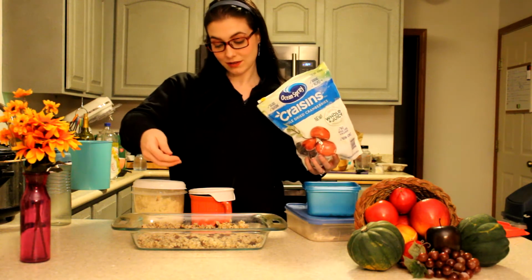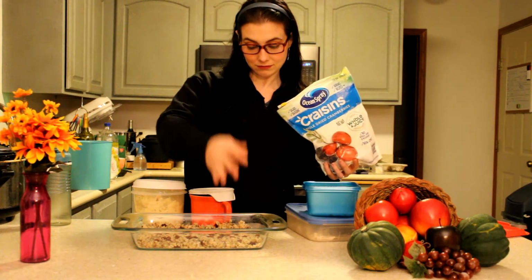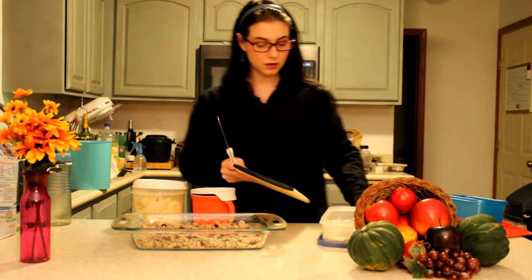I'm putting some extra craisins in here because I like them. And because they sort of give that Thanksgiving flavor, right? That cranberry flavor. All right, I am actually gonna get a knife and a cutting board and cut up this turkey. There we go.